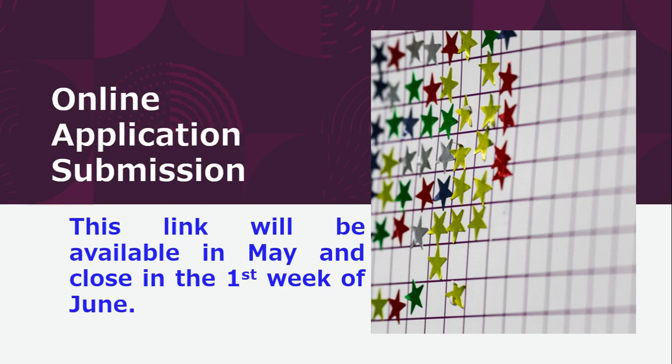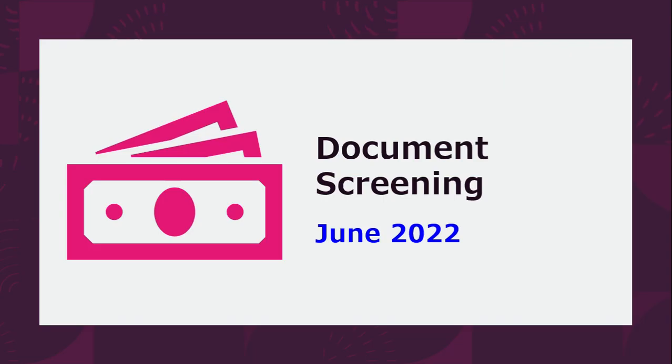Is it just an online process? I will give you the details in the coming slides as well, but at the start you just need to apply online, right? You do not need to send the hard documents or the photocopies of the documents to the Korean university. You just need to upload all the scanned files to your application and then submit it, right? Then after that, I will give you the rest of the process in this video. So in the first week you will submit your application, and then they will start document screening, right?